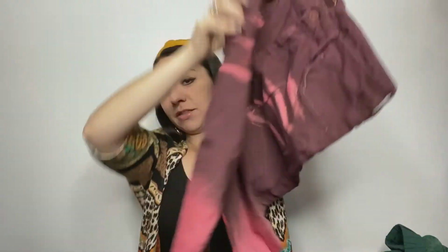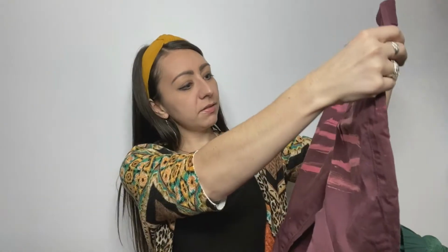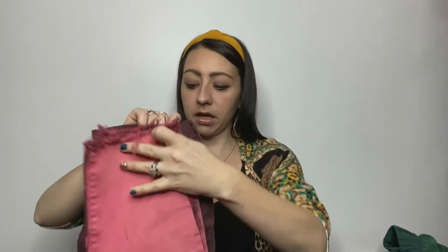I got these in a liquidation lot haul. Maybe it's from B&G Trading. I had purchased some pieces from them that were flawed pieces. I've had this a long time, and they're raw hem. They were cute, but because of the flaw, which I did note, I knew I had to do something with them if I was going to sell them, because no one's going to buy them like that. So I decided to bleach them, which gave them this pinkish watermelon-y color.